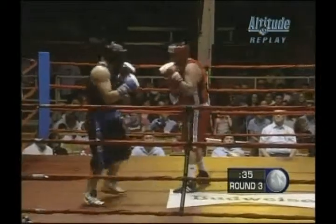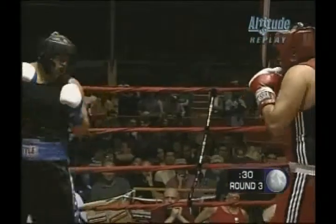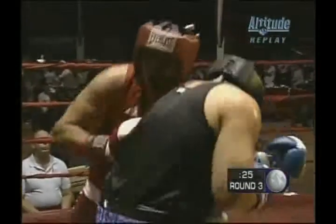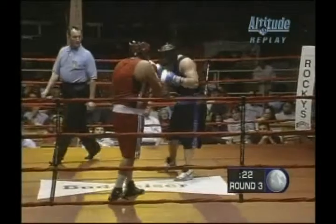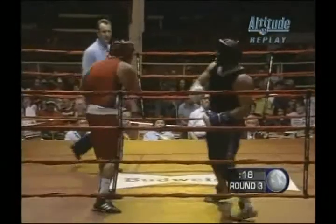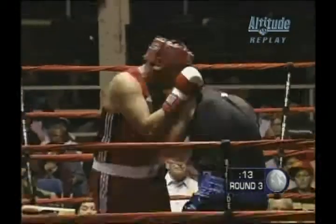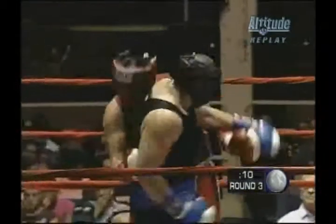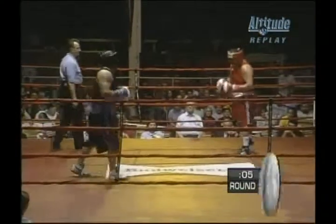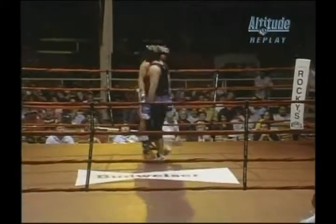It's a good right hand. There's a good jab by Augustine. There's another right hand by Augustine over on the left side of Ortiz's head. There's a body shot, and I think Ortiz's body motion is making the punch look more effective than it is. He's rolling with the punch, but it looks like more of a devastating blow. Augustine throws some good shots. He's got some skills. Straight jabs, comes back.